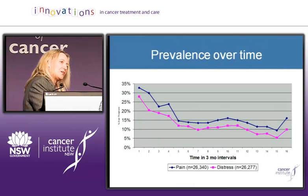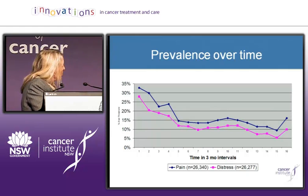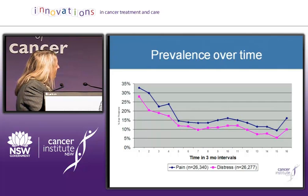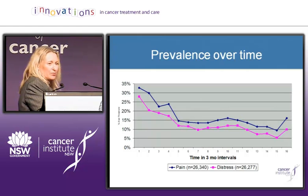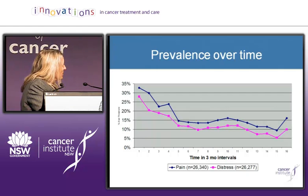Okay, this is my last data slide. So this one was kind of unexpected, and it's really interesting. This is the proportion of people who are over threshold for pain or distress over the period of the project. So in that first 3 months when we started, you can see that the prevalence was here, and it steadily decreased over the 3 or 4 years, so that towards the end it was pretty much less than half of where we started. And we didn't really expect that. So this is for overall, so that's all the occasions of service, but you get the same pattern if you look at just first occasions of screening.